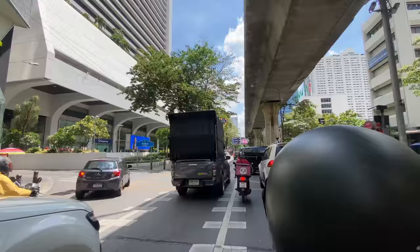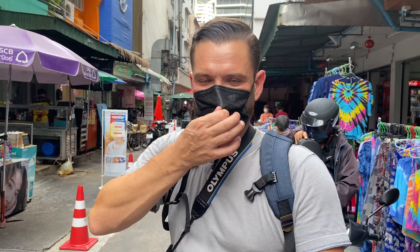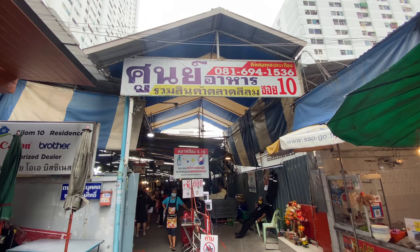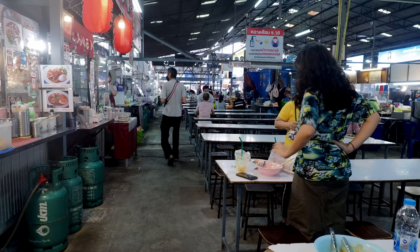Right, so you get off at Soi 10. I got off the other side of the road and crossed, because I couldn't be bothered to wait in the traffic. The entrance just looks like a tiny little market stall. There's some sunglasses, some clothing, a couple of food shops. You walk down this alleyway, it looks like a dead end, and it opens up into a bigger undercover market. And this has clothing, trainers, just a typical Thai market. But you get to the back, and there's, as you'd expect in any Thai market, a big food court.